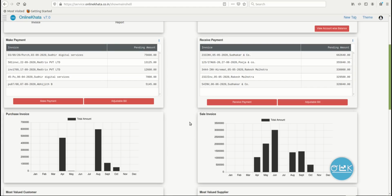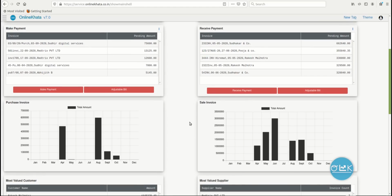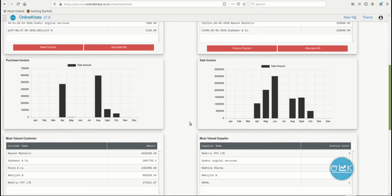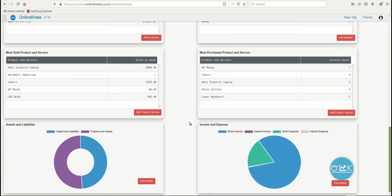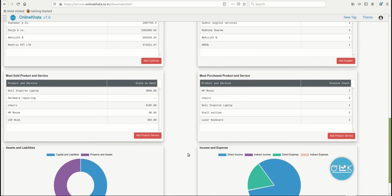Well, you can also have a look at what is called the profit and loss. Now, the moment I start saying profit and loss, one thing which comes to your mind is an accountant, an auditor. But friends, OnlineKhata gives you a very user-friendly overview of your business. You can see your profit and loss in a very beautiful way, as you can see on the dashboard. There are several other things which you can do with this software, but of course that you will be able to experience once you register.